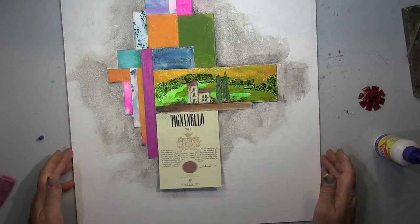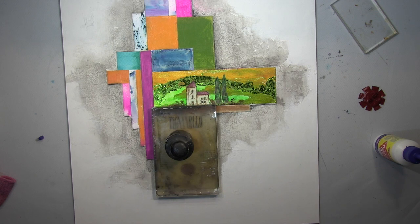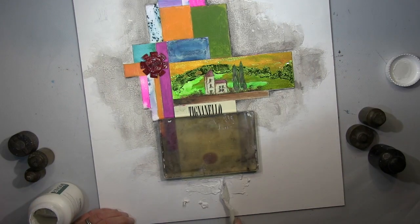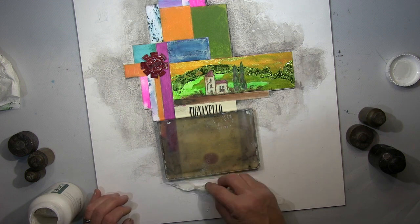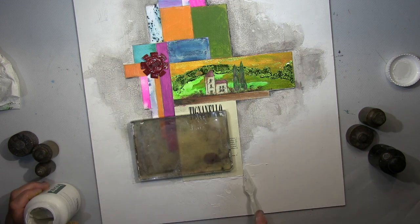But I have to, of course, put some of the crackle now on the bottom, just to balance it out. And when it's dry, I will work with acrylic ink and work it into the crackle to enhance them. And yeah, I think I won't do a lot more.